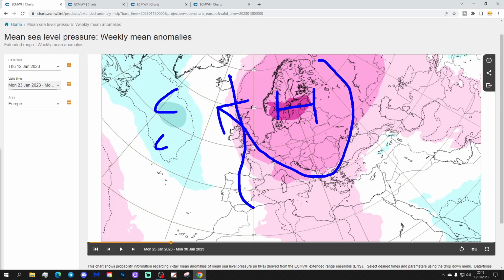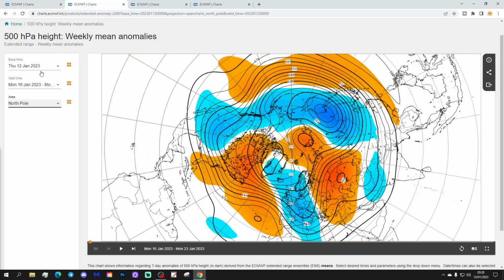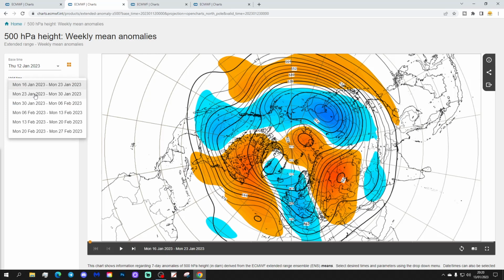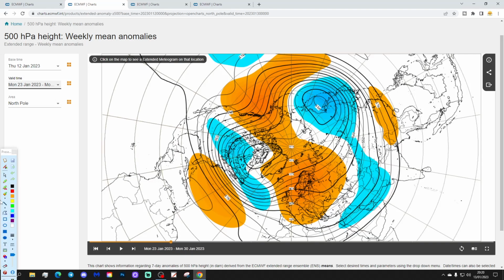Could be a little bit southerly, so it probably is a bit milder there, but if that high pressure centres and strengthens over Scandi and starts lowering the heights in the Med, then that could be in business for an easterly. Let's have a look at the 500 millibar height anomaly. That's how it's looking. So above average heights generally covering most parts of Europe there.